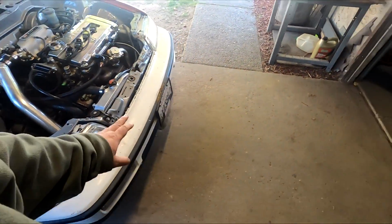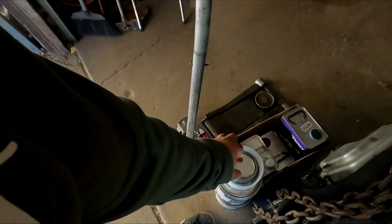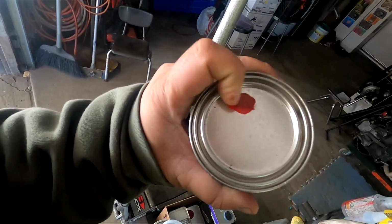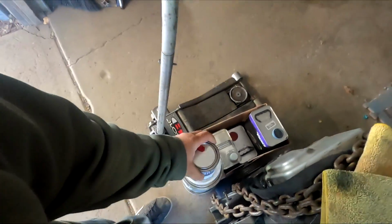I want to get the front bumper prepped and painted, and I already have the paint here from when I bought La Panda's paint, so it's just been sitting here for a little while. I do have some red primer I'm going to use. I think I have red primer, because the red primer with that Valspar would help me get the tone that I need to match the rest of the car. But yeah, I'm not gonna talk anymore, guys. Let's yank this bumper off and start prepping.